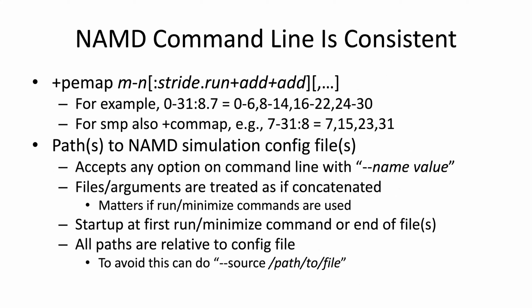You want to specify a PE map, which basically binds every PE, that is every worker thread, to a specific core. The numbers that are used here are the ones that you will see if you look at top, for instance. They are system logical core numbers, and you can just give it a range with a stride. The stride can have a run attached, and then you can also do offsets. That gets more interesting for Intel systems that have processor orders that alternate between the sockets on the machine. So we'll see that example with KNL later.